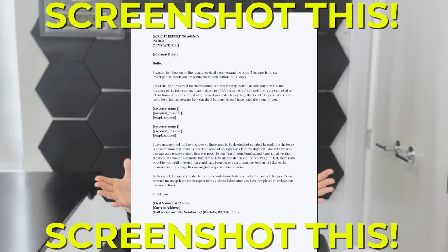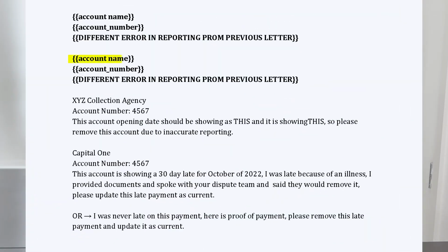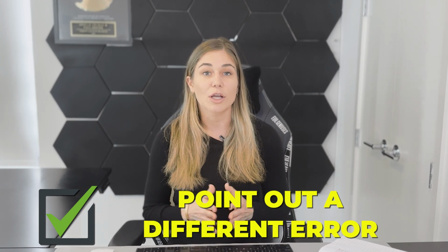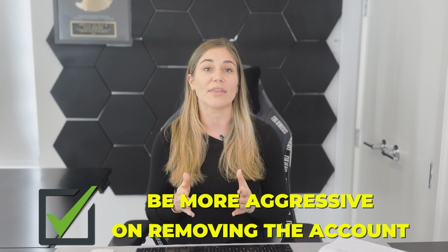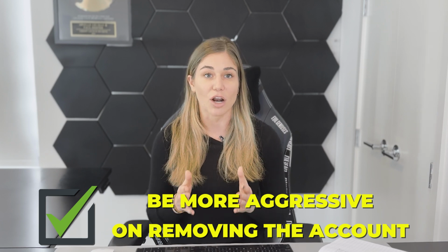For your next round of letters, you'll be using a letter that looks something like this. So make sure to screenshot it to use it later. We are sending out 1 letter to each of the bureaus. You're listing out the account name, the account number, and a different error in reporting from the last letter. So from the last letter, we point out a different error, provide more proof of the error, and be more aggressive of why the account should be removed or updated off the report.